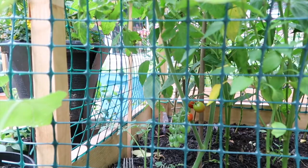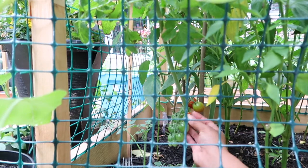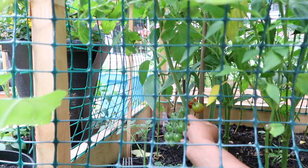I have a couple of my cherry tomatoes ready, and I have to put this wire over them or else the squirrels get to them.